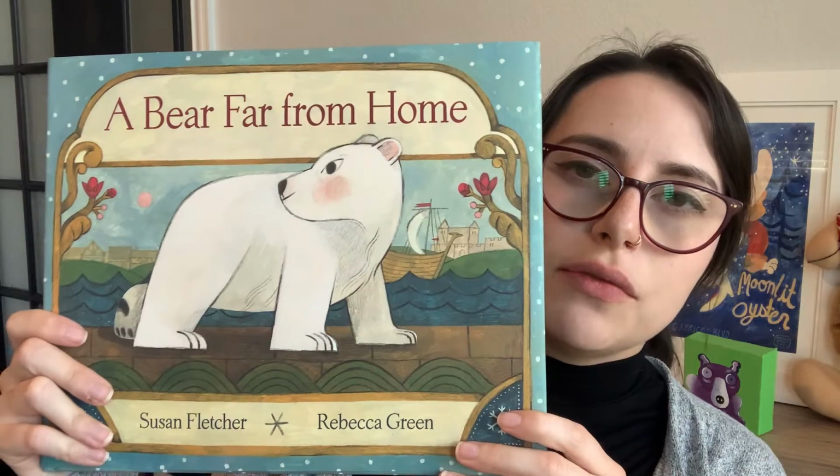Oh, also this is a print from her that she signed, and I didn't know it was going to be signed, so that's pretty cool. More recent picture books. I think this is her most recent, and then she also came out with another one right before this, but I don't have it.